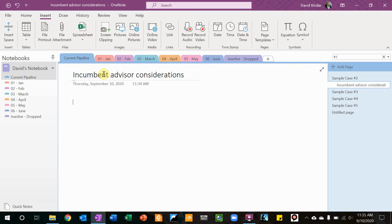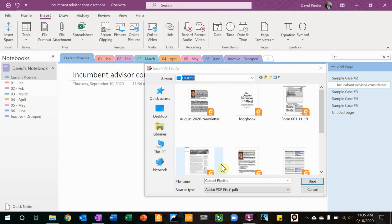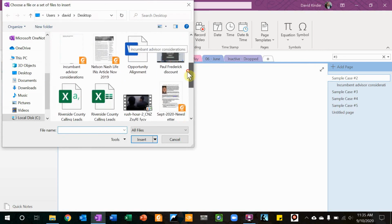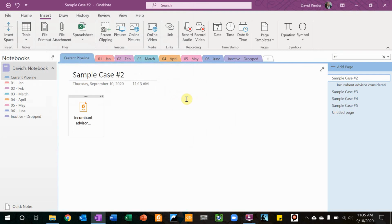And what you can do, this is cool, you can just print it to a PDF. Okay, so I'm going to print it to PDFill. I use PDFill, a $20 PDF editor software. And we're just going to say incumbent advisor considerations. We're going to print to PDF. It's going to pop up. There it is. Okay, it's just a one page. It doesn't mean anything. But then I could go back here and I can insert that file, wherever I had put it, here.